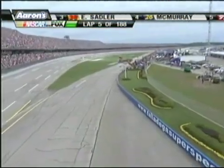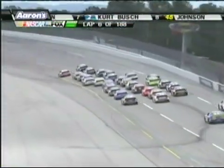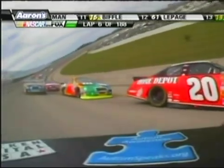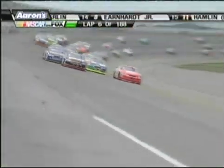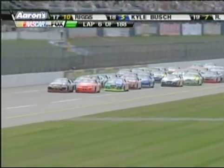Outside line is trying to make another run. Jamie McMurray trying to push Joe Nemechek in that 01 car. 2 by 2 by 2, and then 3 by 3 the rest of the way through the field. Nemechek cannot clear and come down in front of Stewart. But now McMurray gets a run. He got a run off a 2 over there. He didn't have anywhere to go, but he sure did close fast.